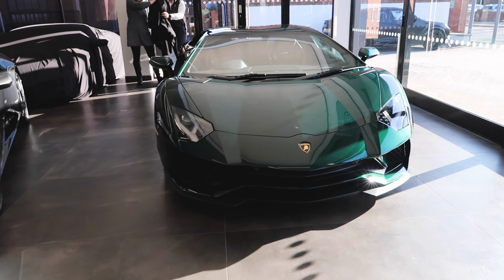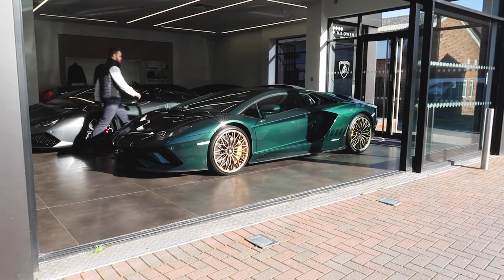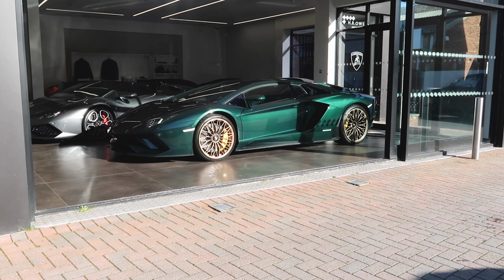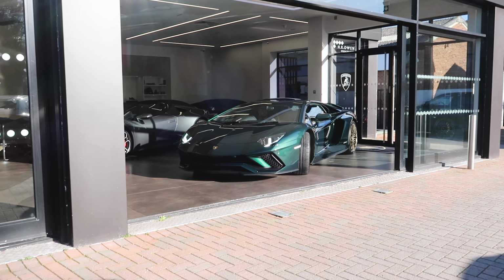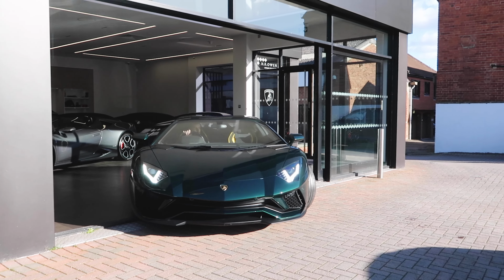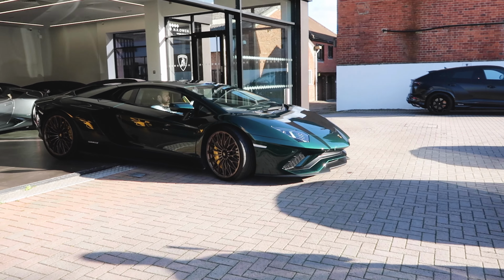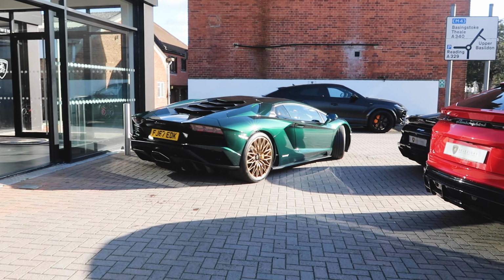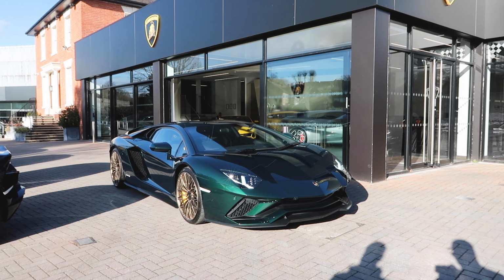Don't know if you can actually see anything on this one. There we have it, the Aventador S. Looks crazy.